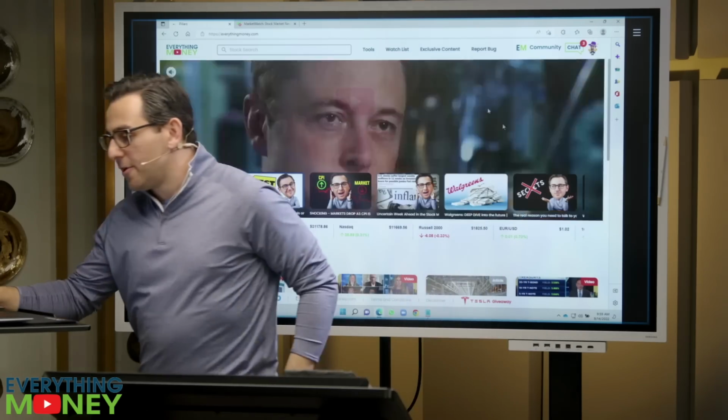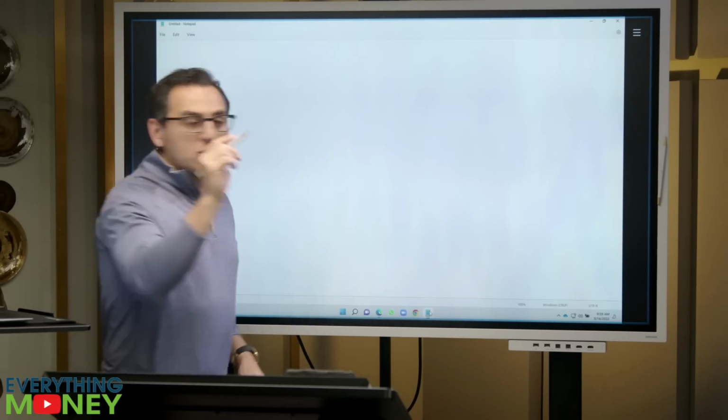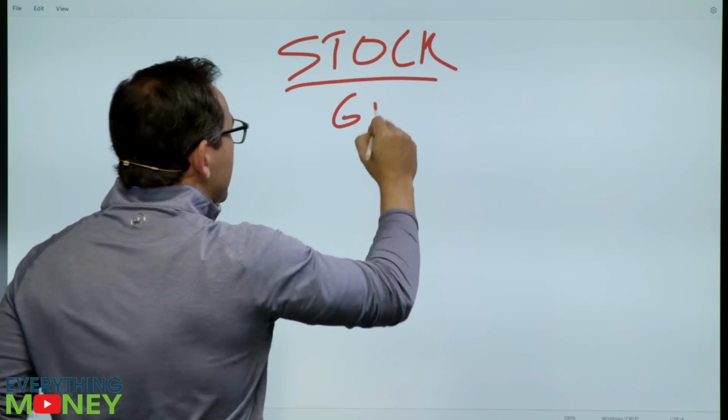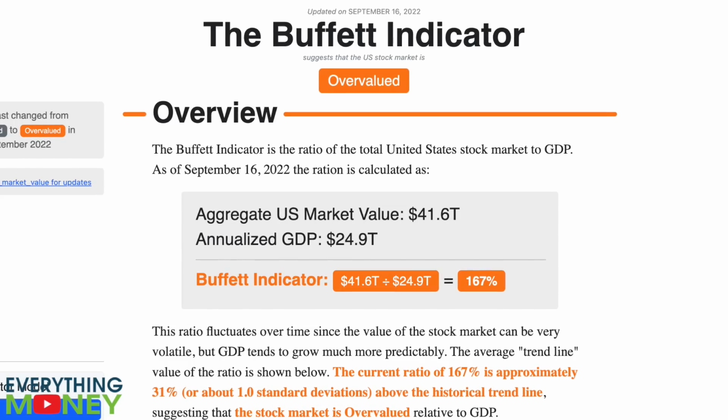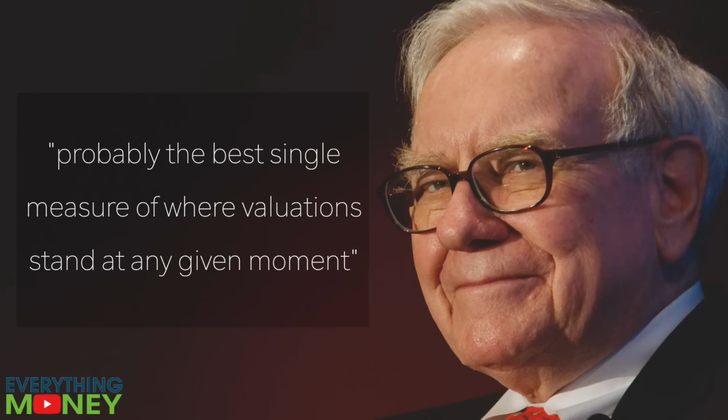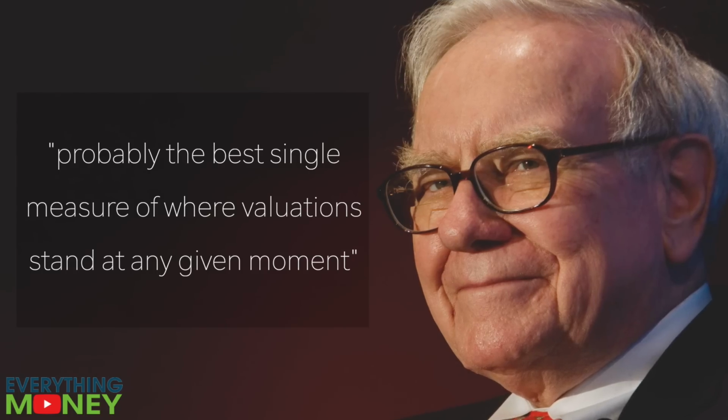So, three metrics. The first one, stock market to GDP ratio. This is the one that's called the Buffett Indicator. Why is that? Well, Warren Buffett has said that at any given time, this is the most reliable metric for where values stand.